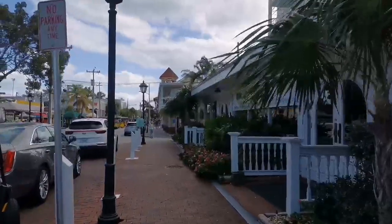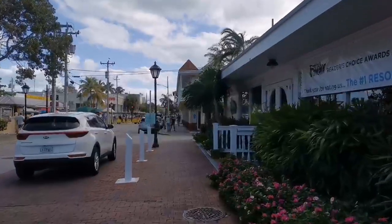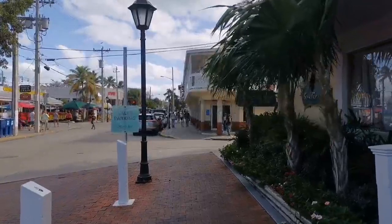So I know the guys at the pier have a camera. I'm not really sure where it is. Not sure if it's one of those 24-hour live streaming cameras that always are in the same spot. I suppose it is.